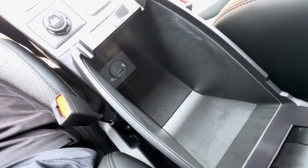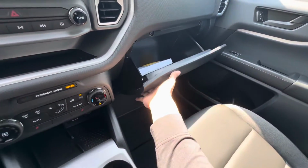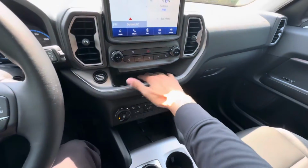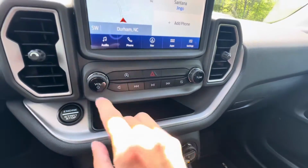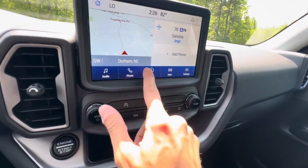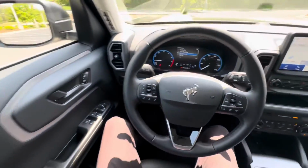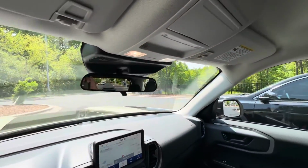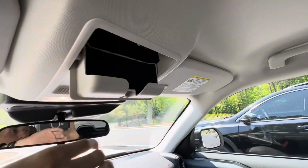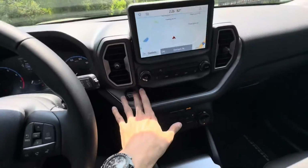Two cup holders in the middle, deep center console with a USB-C and a USB with your glove box. A little bit of storage here in the middle, and your touchscreen controls all along the top. And this touchscreen, you're going to have Apple CarPlay, Android Auto, and a built-in navigation system. But very nice interior on this Ford Bronco Sport. I'm really a big fan of it as opposed to the GMC Terrain. This vehicle feels more like an off-roader than anything else.